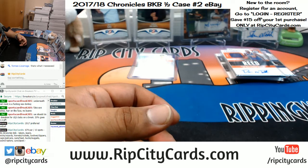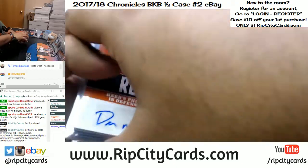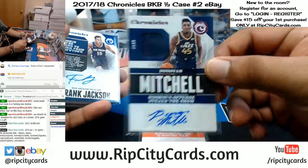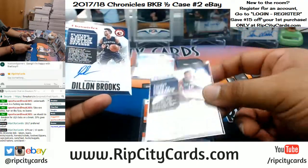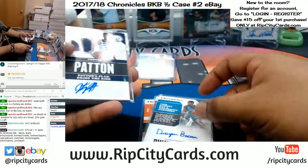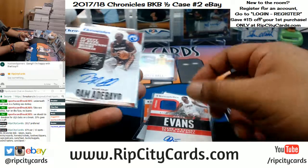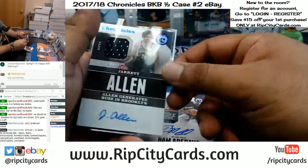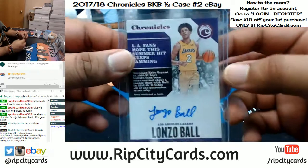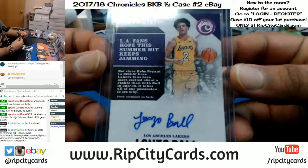So this would have been a nice, solid, full case. Let's do the recap here. So we have Devin Booker, Suns. Donovan Mitchell, Jazz. Frank Jackson, Pelicans. Dylan Brooks, Grizzlies. Dwayne Bacon, Hornets. Justin Patton, Timberwolves. Juwan Evans, Clippers. Bam Adebayo, Heat. Jarrett Allen, Nets. And Lonzo Ball autograph for the Lakers, number 10 out of 25.